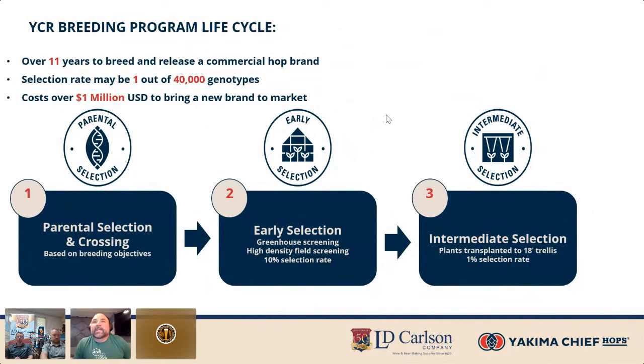The breeding program life cycle. So 11 years to breed and release a commercial hop brand. And in the end, this kind of blows my mind to think about, but you might have had 40,000 genotypes and now you're down to one plant or one genotype that makes up the entire crop of, say, Simcoe or Citra or Mosaic. It could cost over $1 million to bring this new brand to market.